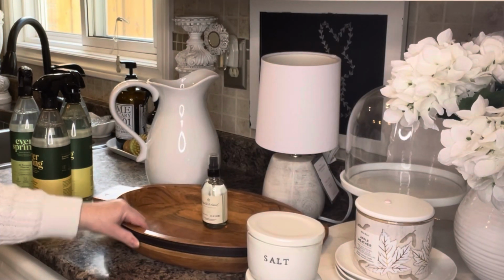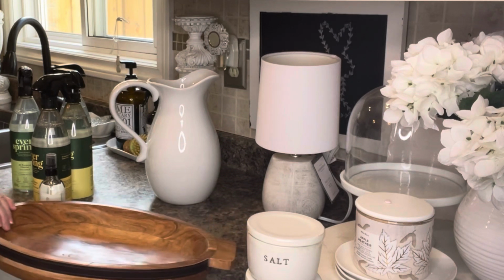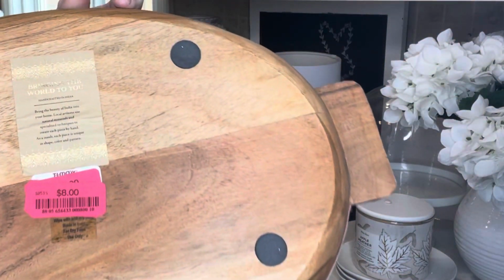So I couldn't believe my eyes when I saw this dough bowl, a smaller version of a dough bowl, at TJ Maxx, and it was on sale for $8. Me and my daughter both bought one.